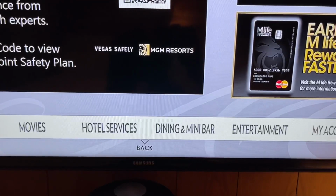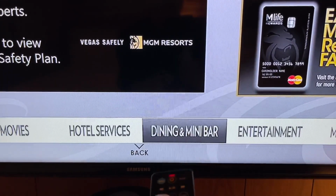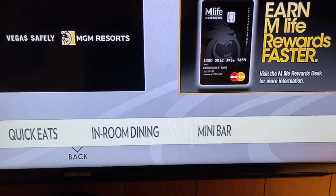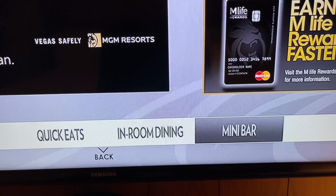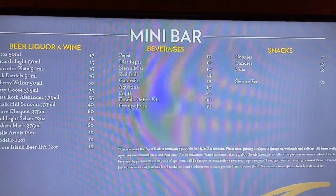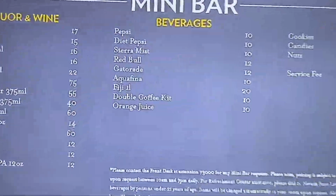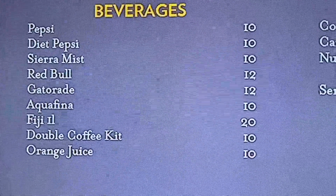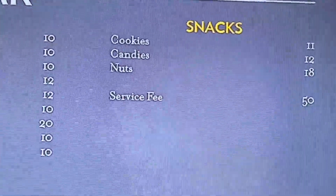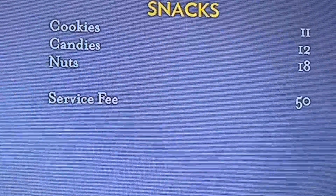Now, dining and minibar. There we go, and okay. Oh, here we go, mini bar. I don't know, there are no coffee pods in the room, so I guess I don't know how you get them. Well, here's the prices. $10 for a can of Pepsi. And cookies are $11, nuts are $18. Service fee is $50. What does that mean?